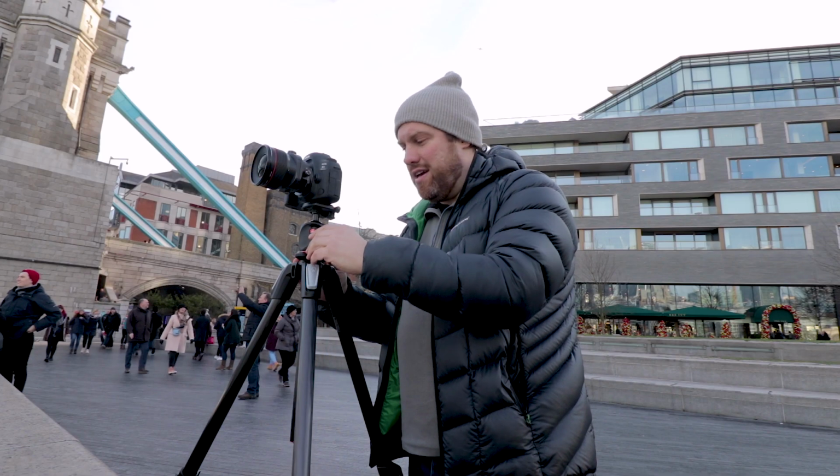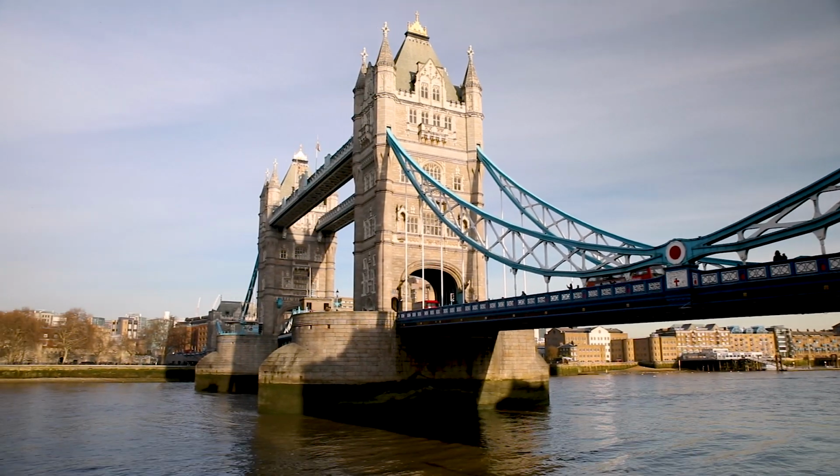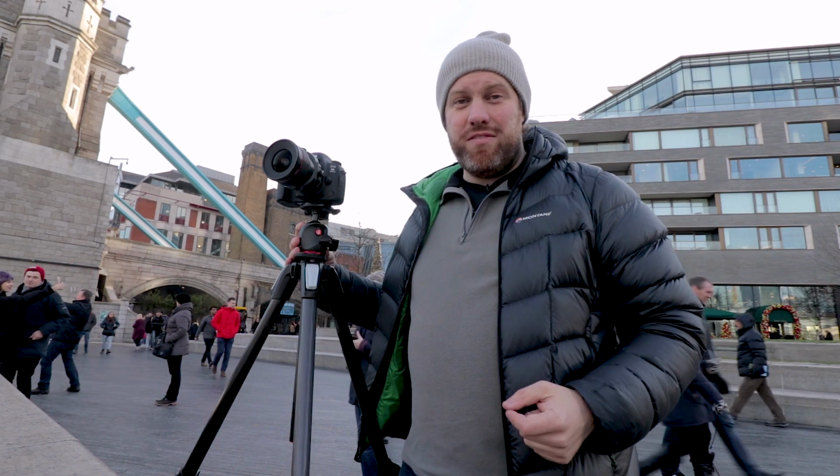What I'm then going to do, like I said, is just pan around and try and get that whole scene in the shot. It's an absolutely brilliant use of the tilt shift lens in this situation, and it's just going to help get that image above all the others that you see of this scene.